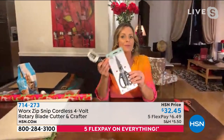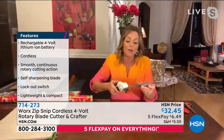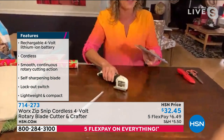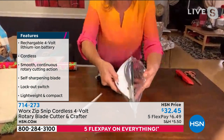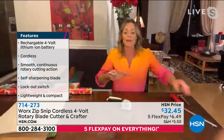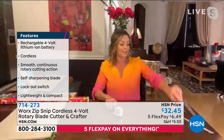How about those clamshell packages? These are the worst to open. I love that the Zip Snip can go right down it. It's like it's nothing. And so now I can get all the way into this package and not even have to worry about it. And how ironic is this? I actually had to use the Zip Snip to get out a pair of scissors.